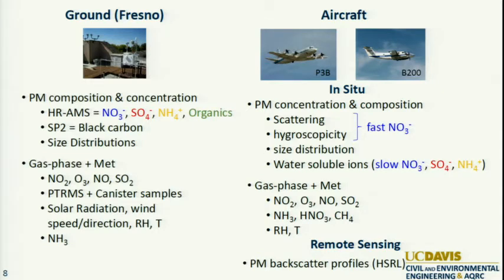And then we also had a variety of gas phase and meteorological measurements: NO2, ozone, NO, SO2, a lot of the standard ones. We also had VOC measurements from a proton transfer reaction mass spectrometer and some gas canister sampling that was done, and then your standard meteorological measurements and some measurements of ammonia as well, which proved very, very helpful. These were slow measurements, only made twice a day integrated, but the rest are largely very fast measurements overall.